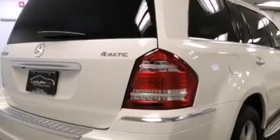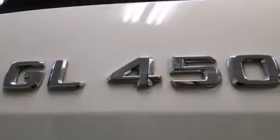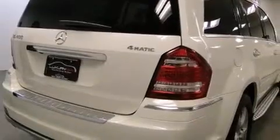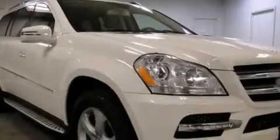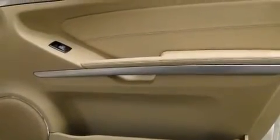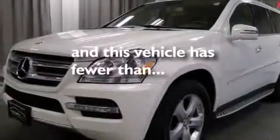tire pressure monitoring system. The following features are also included: cruise control, full power accessories, a rear window defroster, interior wood trim accents, side curtain airbags, latch-ready child seat anchors, rear seat child-proof door locks, rear impact crumple zones, a rear window windshield wiper, and this vehicle has less than 15,000 miles.